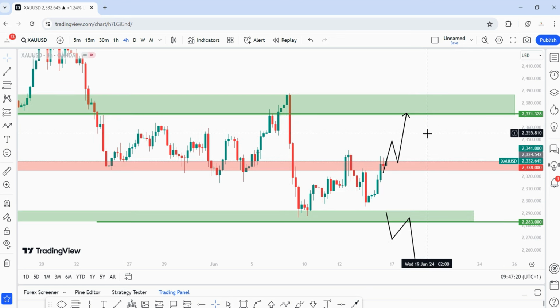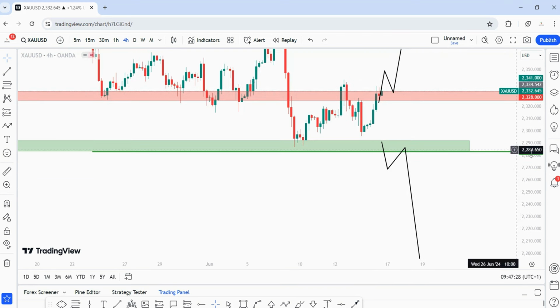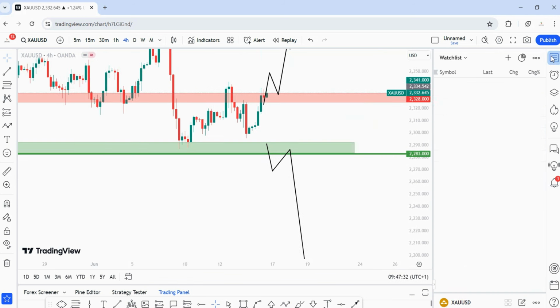All right, so that is my bias on gold going into next week. We only buy when we see a new higher high created, then we catch it on the pullback, then we only sell after price breaks below 2283 region. Now that is that for gold.